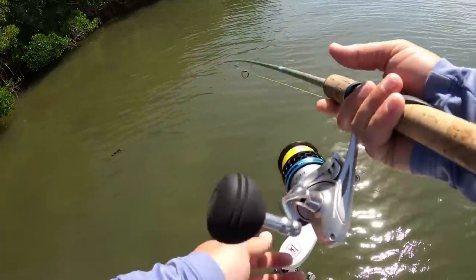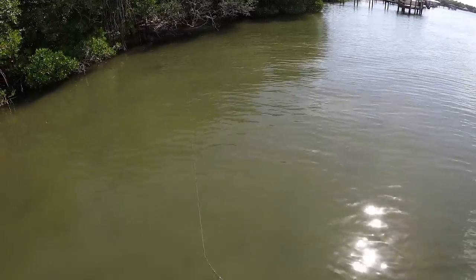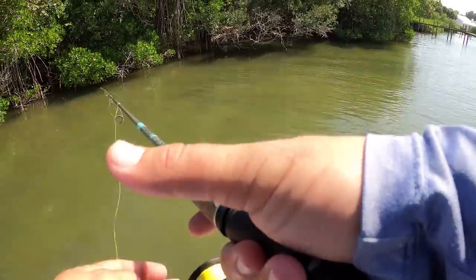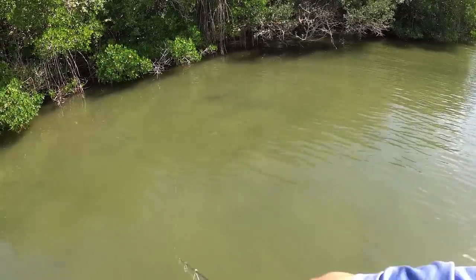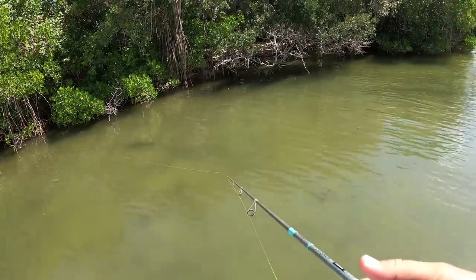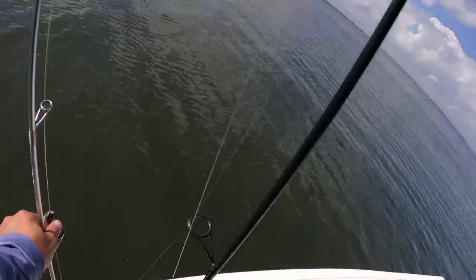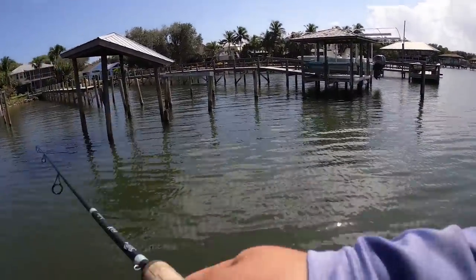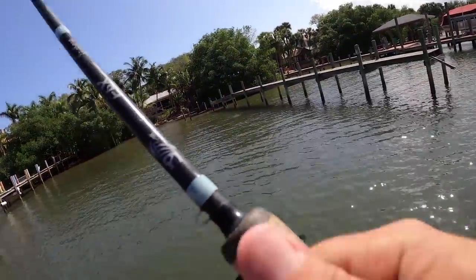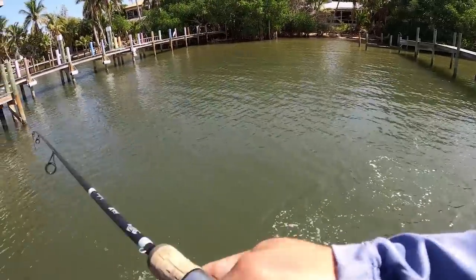Oh, big snook right in front of me already. Okay, okay, okay. Yeah, there's like a 30, probably bigger than 30 inch snook right here. Ooh, no, spooked. Let's see what happens. Nice. Just letting that Sakoshi bug drag the bottom, and there's a trout.